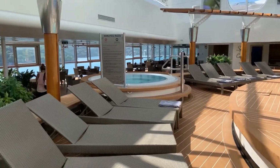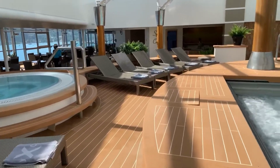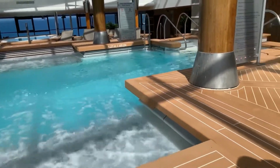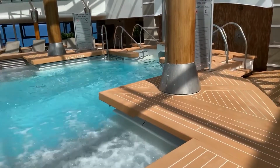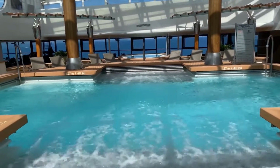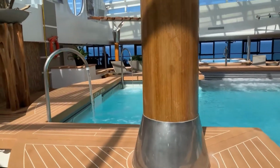This, you can see the level of deck chairs. They're a little bit nicer, an upgrade. And they have a pool and hot tub in one. So it's a pool in the center. And there's some shower heads that come down. I guess if you want to rinse off but you don't want to go under the water. And then on either side, there's a seating area where you can sit in a hot tub. Oh, that's nice. It's very pretty in here.